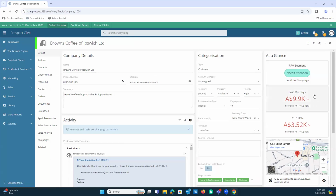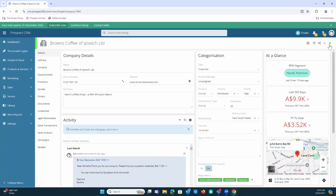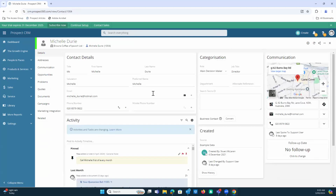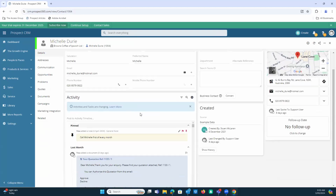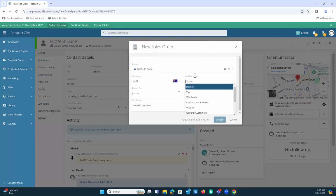They're a customer. You can see the ordering pattern. You can see the spend and so on. Quickly moving back to the contact, we would highly recommend you to add any notes, work on a contact rather than a company, so you can easily track that. So as I did mention, we have the ability to process a sales order in the CRM, no issues whatsoever.